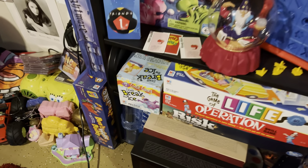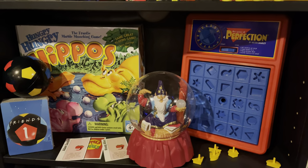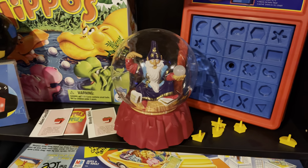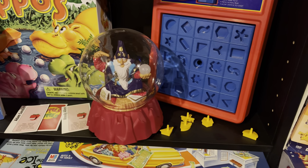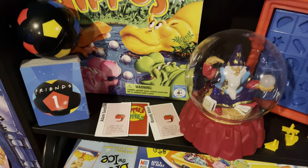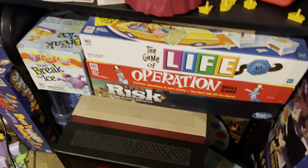Don't Wake Daddy's down there. We have Hungry Hungry Hippos. We have Perfection sitting over here, as you guys are looking at. I don't know how many of you guys remember this guy right here. I actually forget the full name of the game right now, but this wizard guy I had as a kid, and you would ask it questions, and it would say yes, no. It's kind of like an 8-ball, but even better. Then we have Apples to Apples sitting there, and then a Friends board game collection there. We have the original Game of Life. We have Operation. We have Risk. We have Break the Ice.